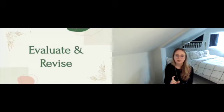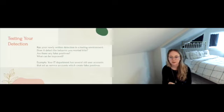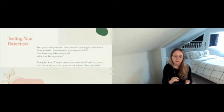So if you're running your newly written detection in a testing environment, does it detect the behavior that you wanted it to? So that's the first step. If it doesn't detect the behavior you wanted it to, then you need to go back and look at the logic you wrote and see what the issue is with it not being able to pick up that pattern.